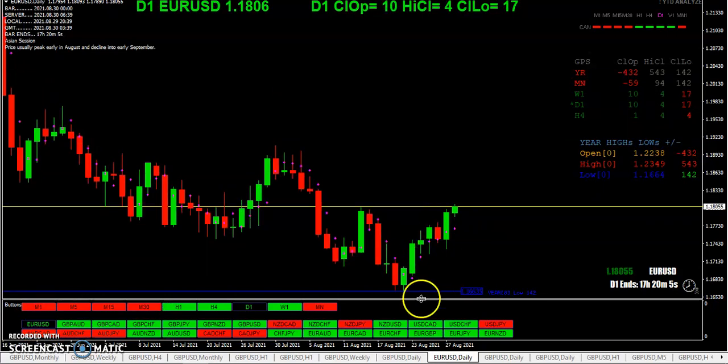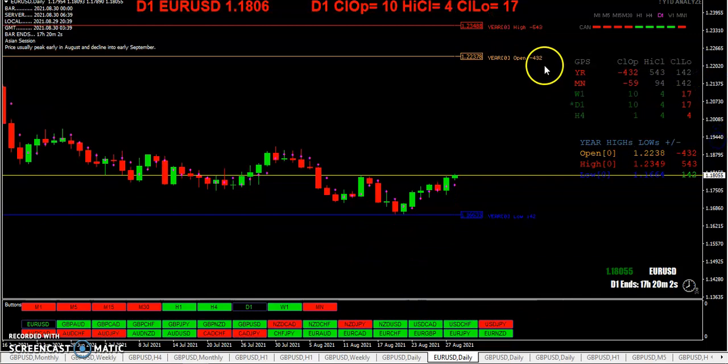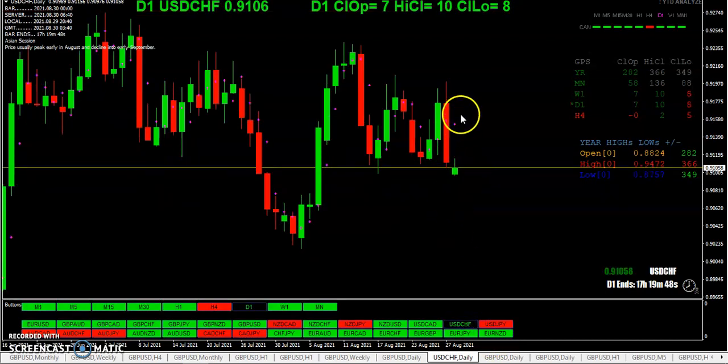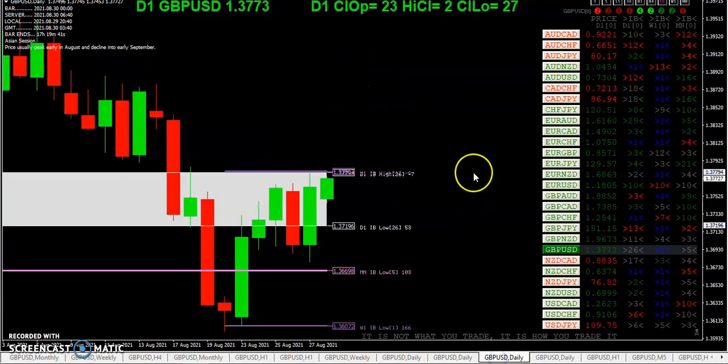Looking at the euro, down 432. Let's see, we had dollar yen. And you can also look at where the pivot points are. And then the dollar Swiss. So look at that pivot right there. So I guess as we go through these charts, we can look at the pivots and inside bar action here.